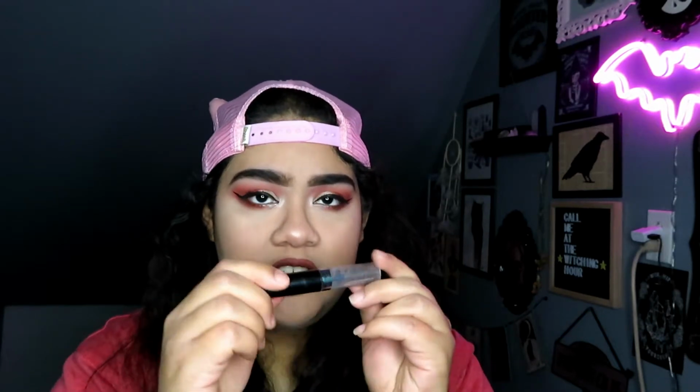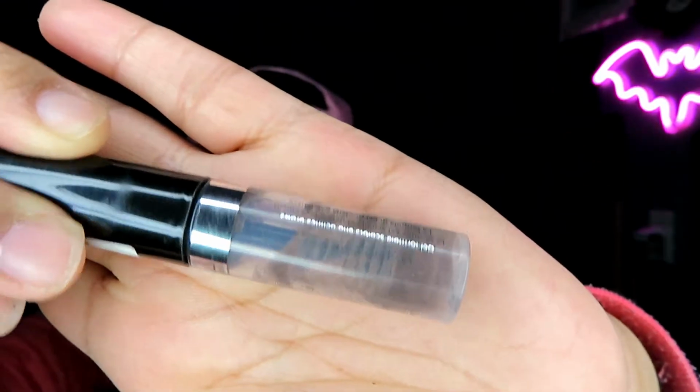I don't really use brow gels anymore. I used to use this brow gel a lot because I wouldn't get my eyebrows done frequently, and when I don't get my eyebrows done frequently, my hairs are really wild. But now that I've been getting my eyebrows done more frequently, they're not as wild, so I don't really need to use this. But as you can tell, I'm already done with it basically. Just maybe a few more uses. I don't need it.